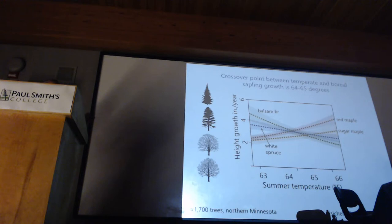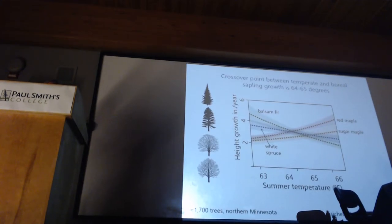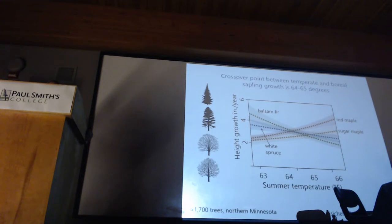And he found that if you look at the growth rates of the saplings, there's a crossover point. So the boreal saplings grow more. Balsam fir and white spruce are shown here. When you have cooler mean summer temperatures, so it would be June, July, and August mean temperature, when that gets down around 63 degrees, the boreal species are going to grow faster. And then there's a crossover point around 64 and a half, and then as you get warmer than that, the temperate trees will grow more.